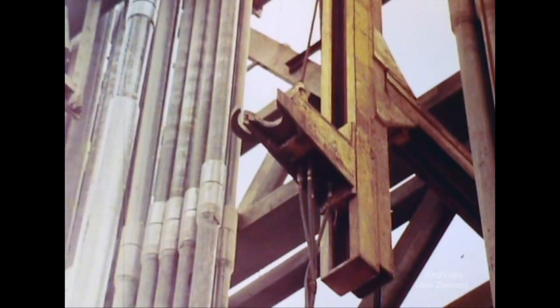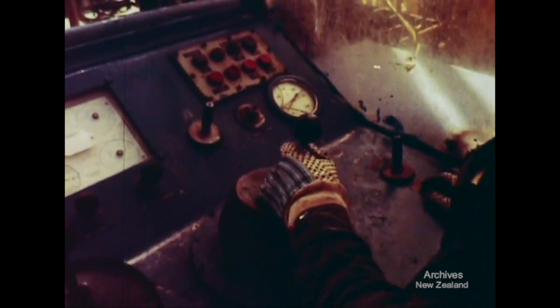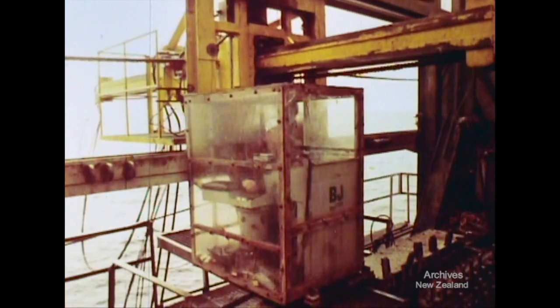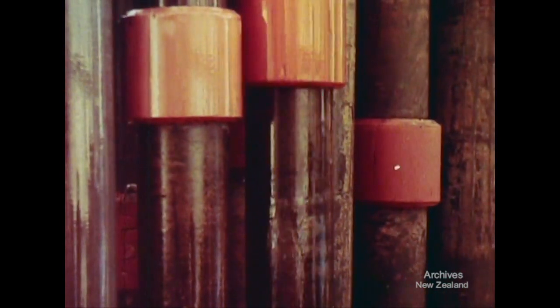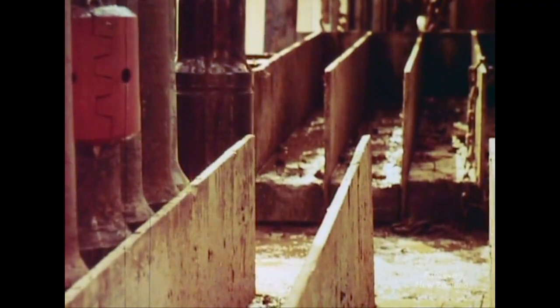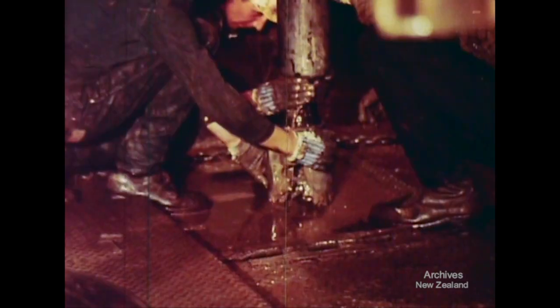Even the hardest bits wear out and have to be replaced, so all the drilling pipe must be pulled up from the bottom of the well. While temporarily on deck, a mechanical hand stacks it neatly into racks until the new bit is ready to be lowered once more. Rock strata below the ocean here is hard on bits, and frequent replacements are required.